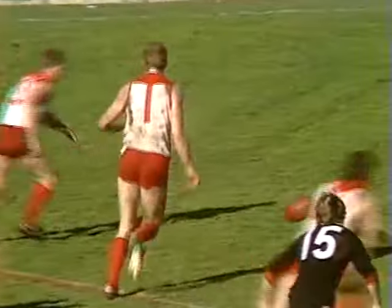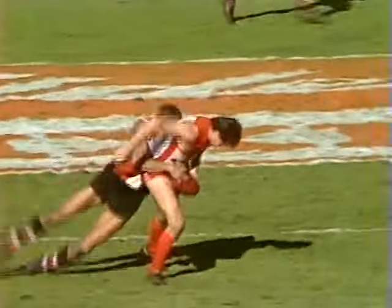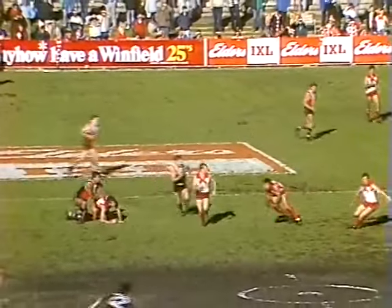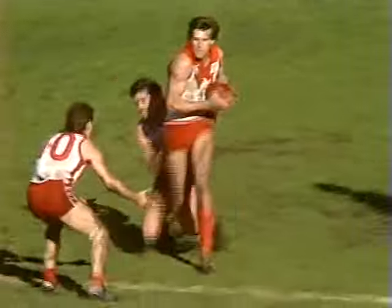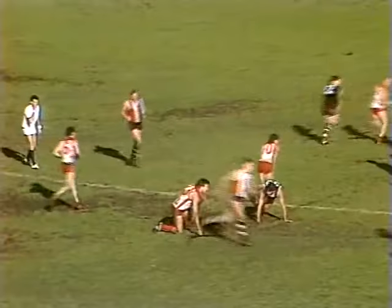Daniels just about pinned with a good tackle. Ball rebounds to right. Across the half-back line, he'll get clear. Over the top to Carroll. Beautiful tackle, Jones. Ball spills for Williams. Back to right. Swans running in numbers. Inside 50 at the fall of the ball, Coleman.